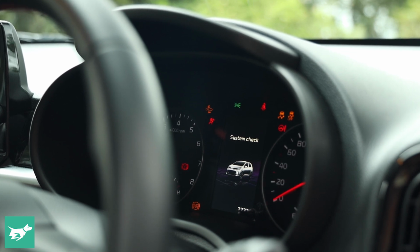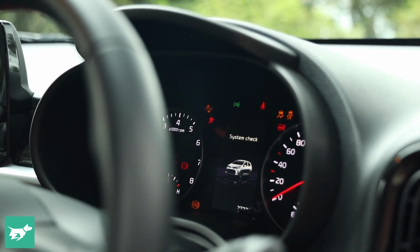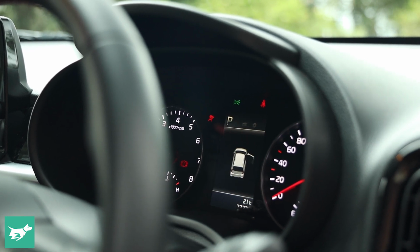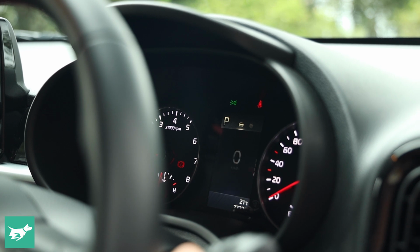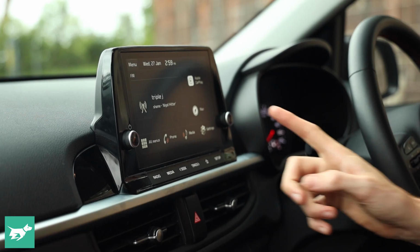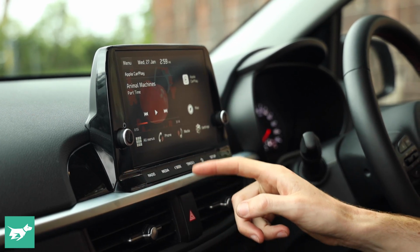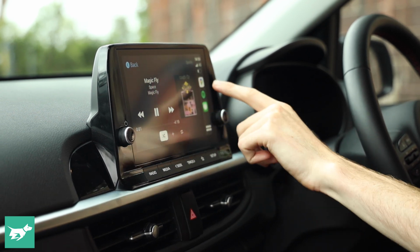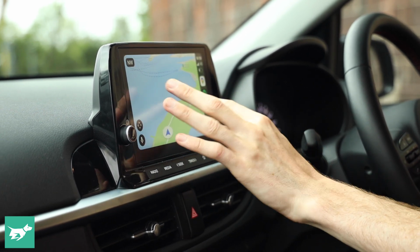So you've got two analog dials, which are relatively clear, and you've got a central screen in the middle, which can read out speed, which is something that not every car in this class has. So you've got digital speed readout, so you don't have to worry so much about getting speeding fines. You've also got this 8-inch touchscreen here. Now, there's no navigation on any of the Picantos, but on every Picanto in Australia, you get standard wireless Apple CarPlay and Android Auto. And that's huge.